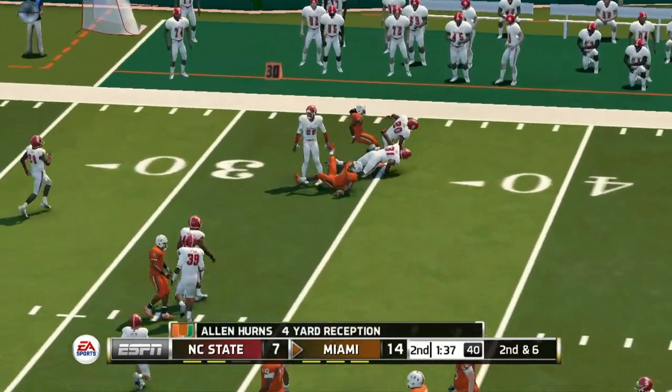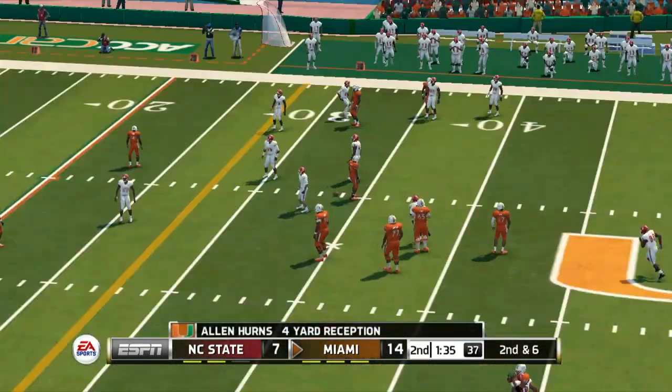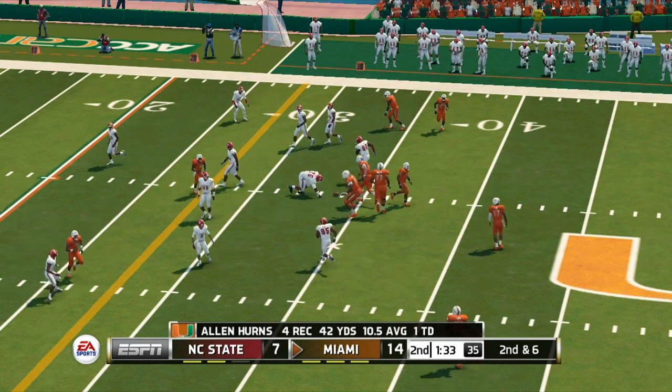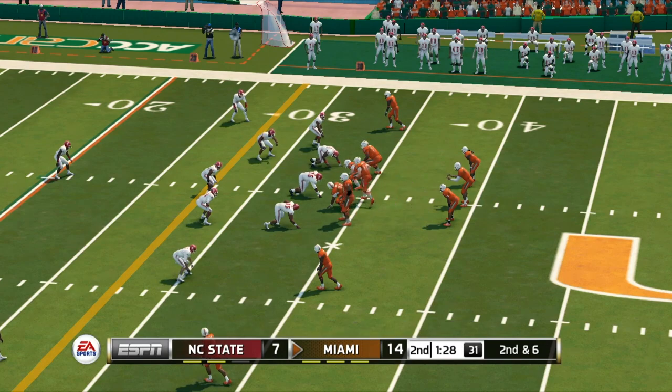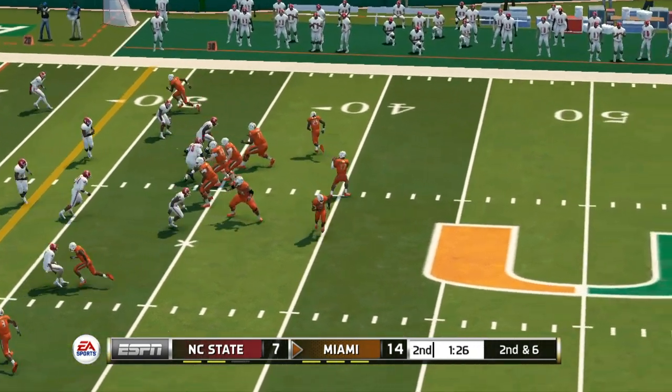Fires out to his receiver, and he's taken down right around the 34. He ran a good-looking route and picked up positive yardage. That he did, and he made a good catch. That short passing game is where you see all those hours in the summer that you put in pay off.